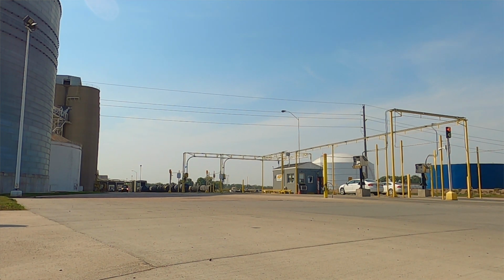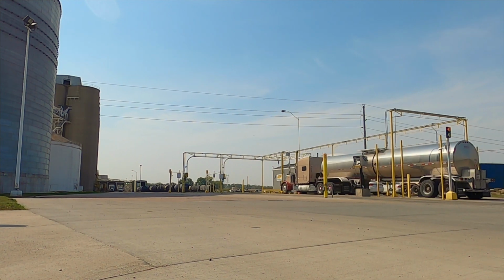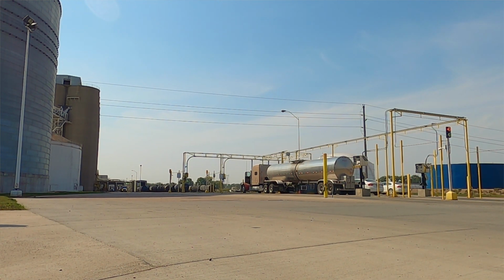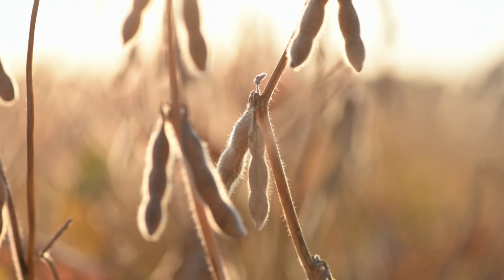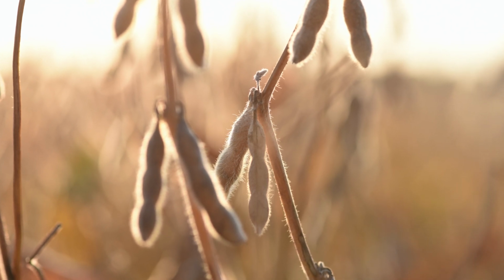I got first new beans probably the 15th of September, but then by last Friday I dumped over 100 trucks in one day of new crop beans. The quality so far is looking pretty good on the early beans. They're certainly a little drier. They're a little more mature. Last year we were wet and the beans didn't really mature as well.